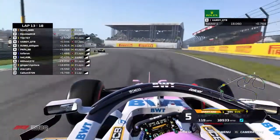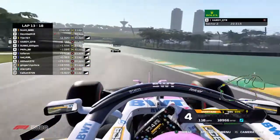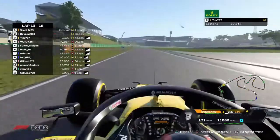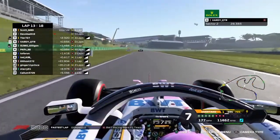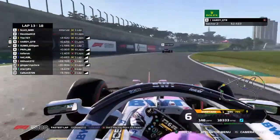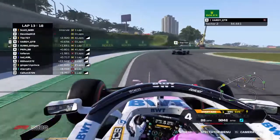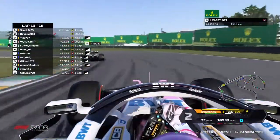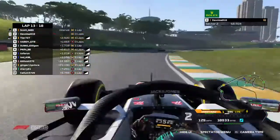Vardy eking into the lead of Tier, who's holding on to P3, not quite being able to stick with our two leaders for the time being. Let's see if these two battle, then that could allow Vardy to try and stay with him. Ghost setting fastest lap to the 109.4, very quick lap times from him then, as he's trying to make the most of what was a pretty dire strategy situation. Vardy though all over the back of Tier.